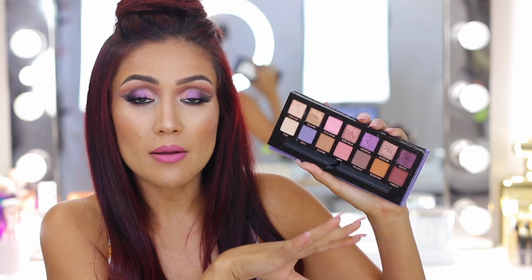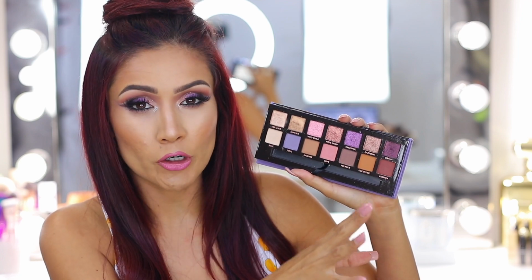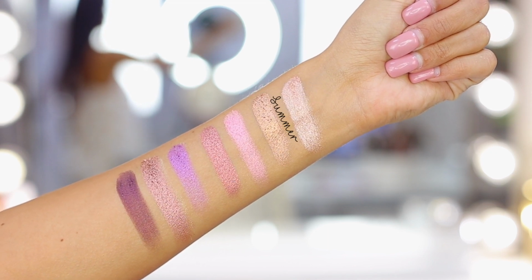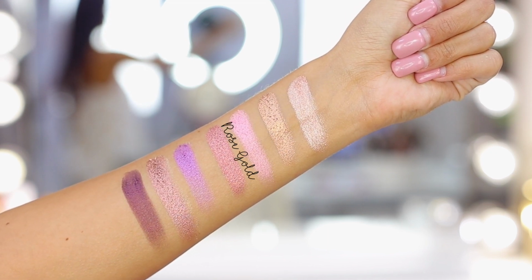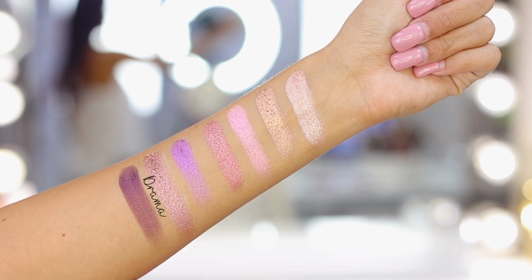So we're going to start off with some swatches. We're going to do the very top row, which is a majority of her shimmer shadows right on the top. So the very first shade that we have is Dreamer, Summer, Wild Child, Rose Gold, Celestial, Dazzling, and Drama.